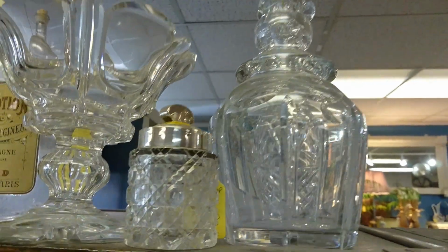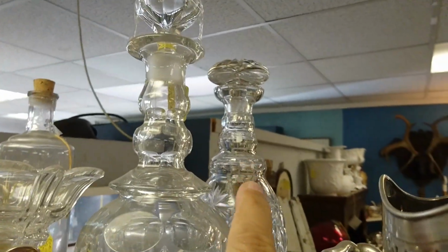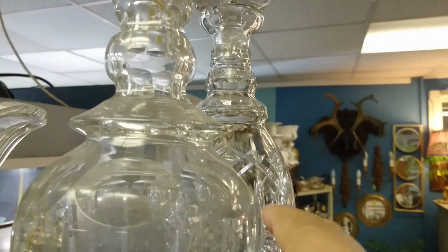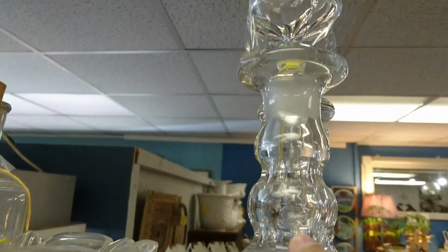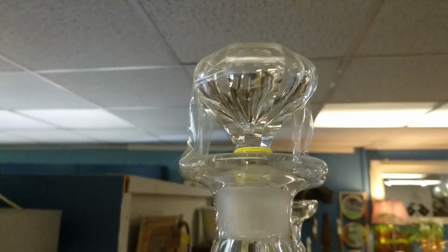A couple of interesting decanters up here. Well, this one's a copy. Can you see the rings are just pressed out? They're not added. It's lozenges. But this one is a bit weird. It's like something from the 1840s. Look at the stopper. That looks like it's sitting right. It looks original.